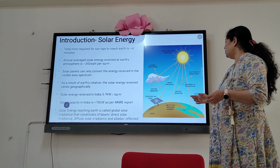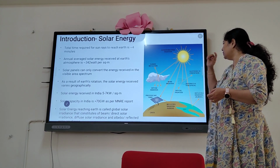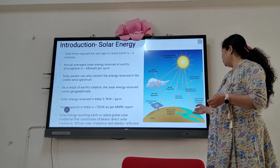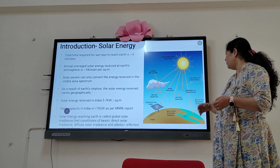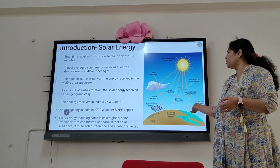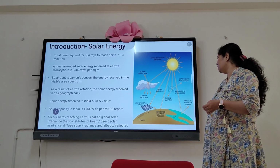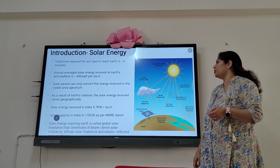The other one is, some of the rays get absorbed, okay, and a few of the rays get reflected back to the atmosphere. So they do not fall on the panel, but get reflected back to the Earth's atmosphere. That is called albedo radiation.